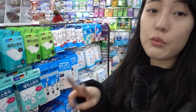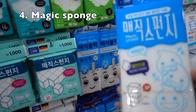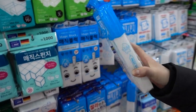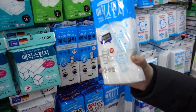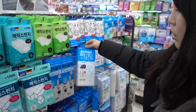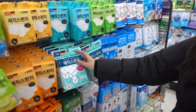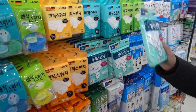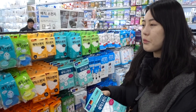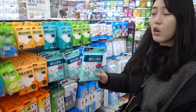And secondly, you should buy this one. It's called a magic sponge. And you can wash out dirty places with only a sponge and water, with no bubbles. So it's very cheap here, so I'll buy this one. You can use it in a bathroom or something, even a floor.